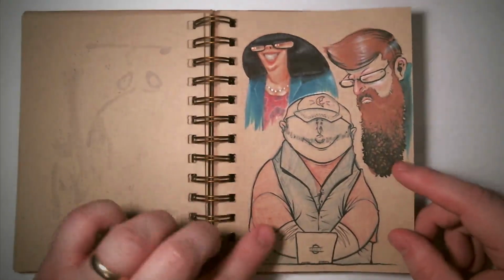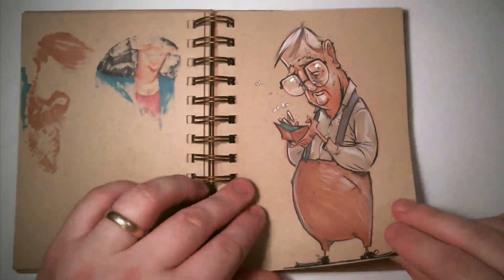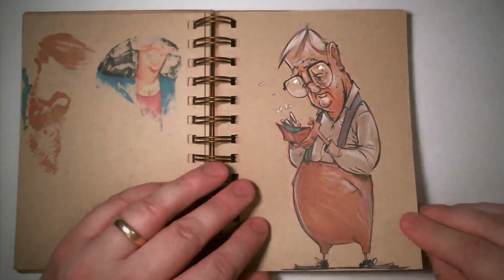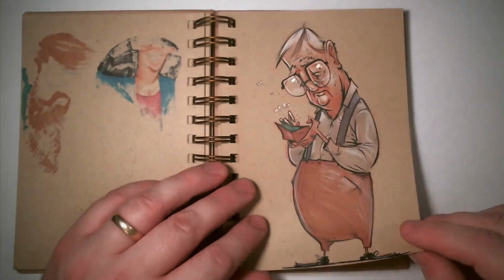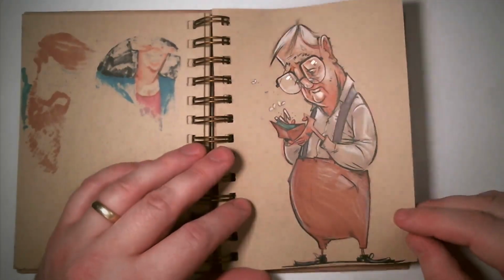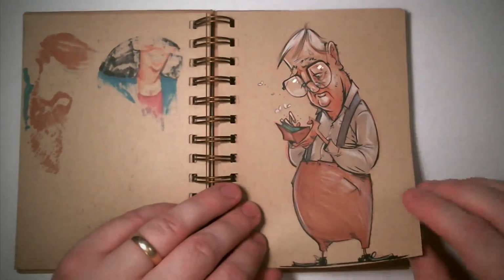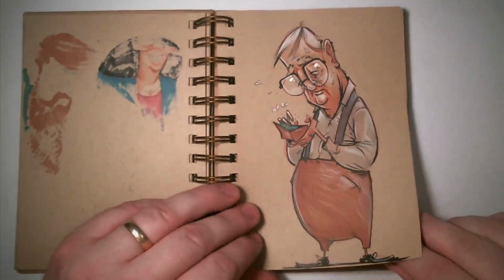This guy with his beard, this guy with his tiny computer. This guy, he was standing in line, and you could just almost imagine the little moths coming out of his wallet when he opened it up. Like, oh, I don't have any money.